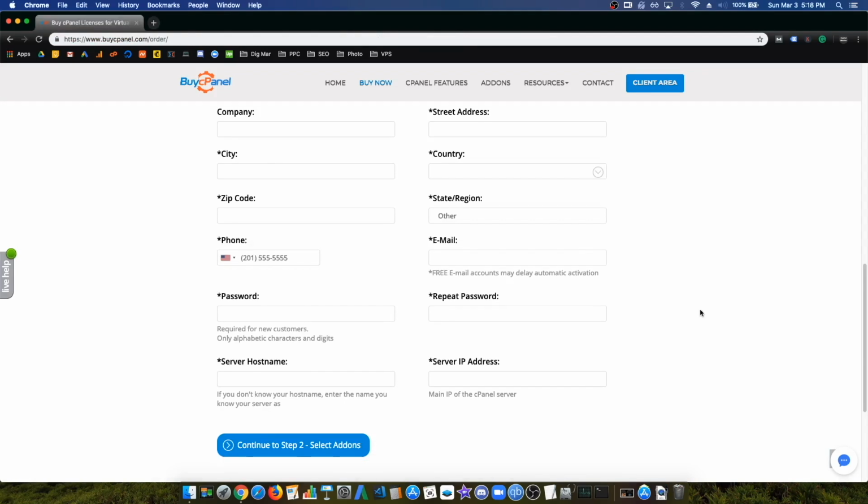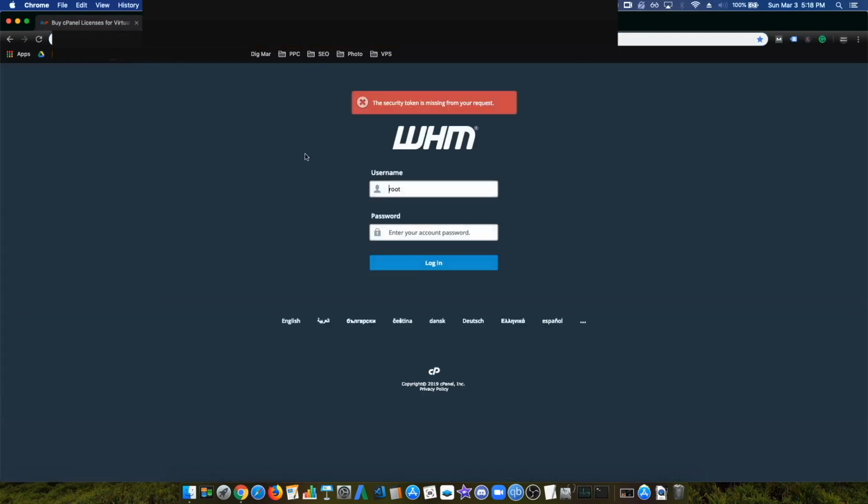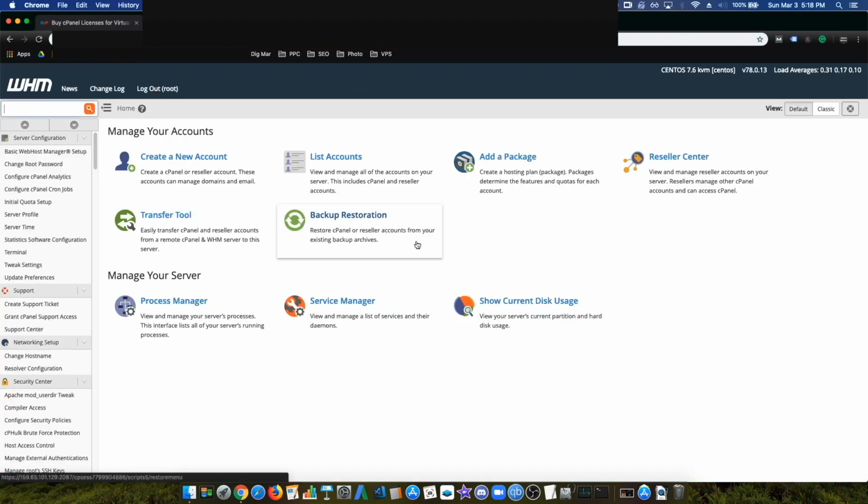All right, so once you purchase your cPanel license, now you actually want to log into cPanel. So go back to the link that you had before and just log in as root. Type in your password. All right, cool. So now you're introduced to the WHM interface.